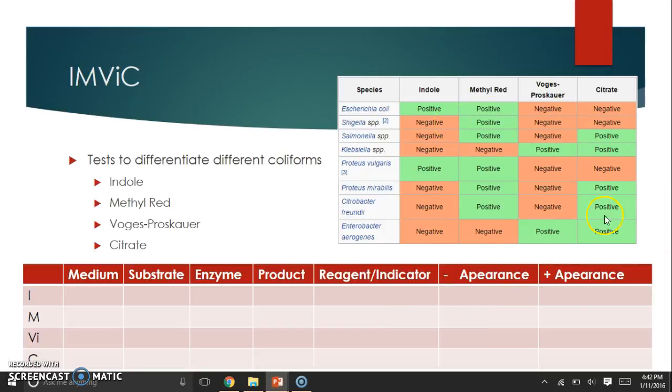And so all of these different microbes right here have different results. Well, I mean, you have some overlap, right? So like Proteus mirabilis and Citrobacter freundii are the same. So you have to do something else to differentiate between them. But a lot of these are different, right? So it's a way that you can see what you got where, or at least it provides an indication for that.